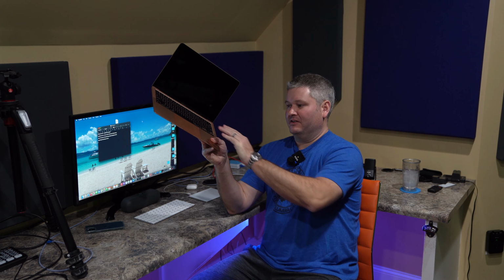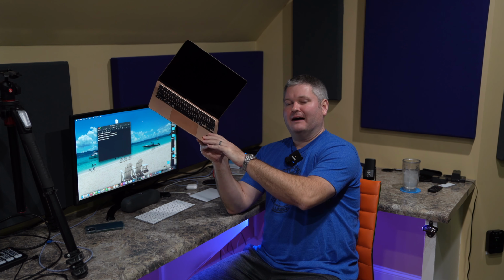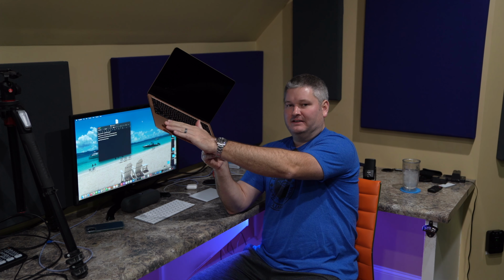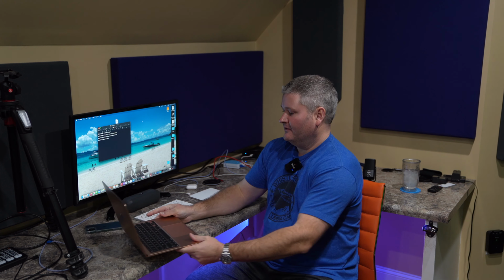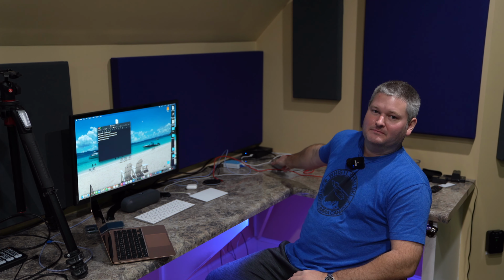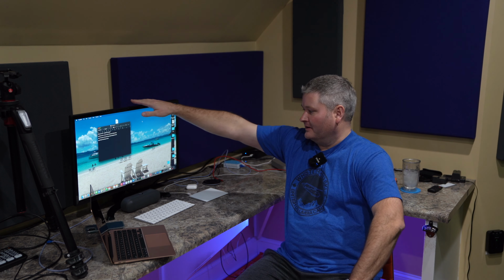Right here in my right hand, I've got the Apple MacBook Air M1. I've got 8 gigs of memory and 512 gigs of SSD storage. And then behind me, I've got the Mac Mini M1 with 16 gigs of RAM and 1 terabyte SSD storage, and it's plugged into this third-party monitor. So I just want to provide some quick buyer's advice.